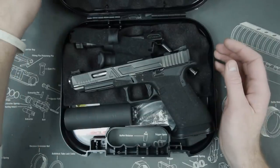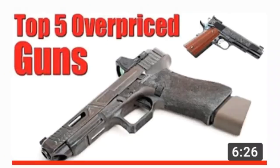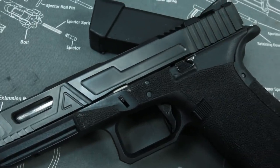It is an Agency Arms Glock 34. Now, why is that so hypocritical of me? Well, because I put this exact gun on the cover of one of my biggest videos, the most overpriced guns. Now, I did say in that video that even though overpriced, it doesn't make them a bad gun, but I got so many comments about Gucci Glocks that I got to try one.